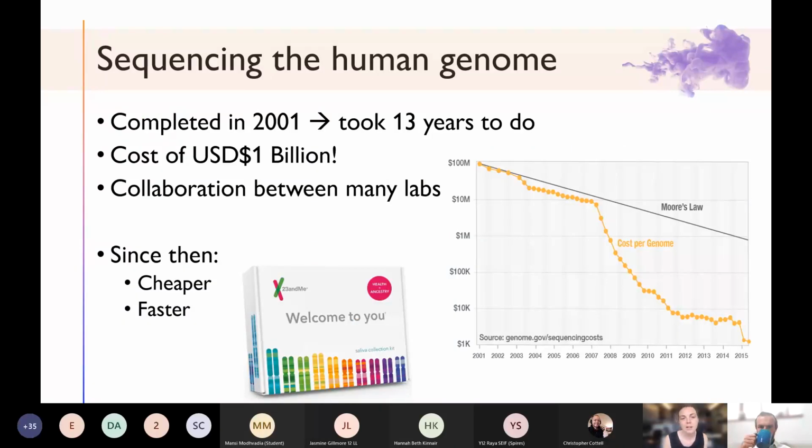So in the early 1990s, as scientists got more information about the letters, they started to realize, hang on, we need to sequence all of these letters. We need to figure out how these letters all fit together. And this was over 20 years ago now that they completed it in 2001. It took 13 years for scientists to get enough information, enough technology.